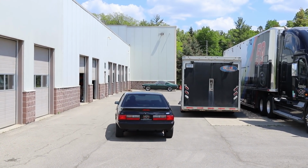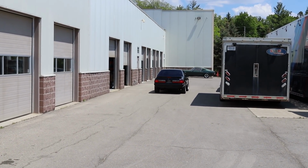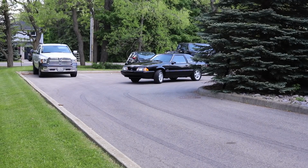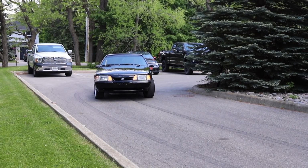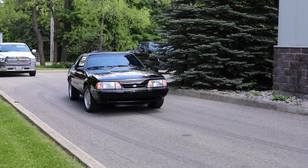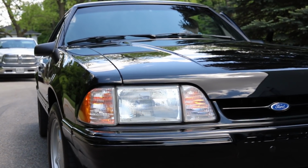It's not often that you're sitting in an air-conditioned car that's this comfortable to drive, that's really classified as a muscle car, and knowing that you could light up the tires at any time. This thing is essentially brand new.